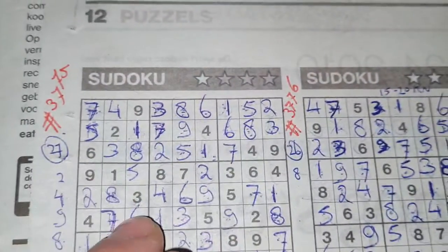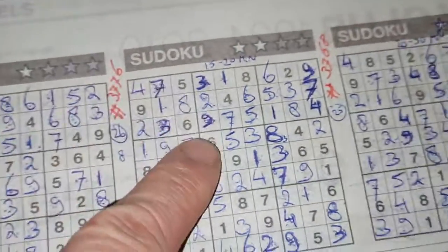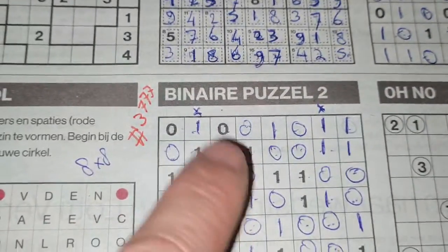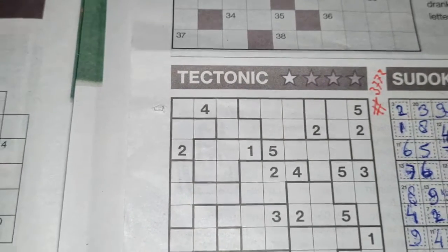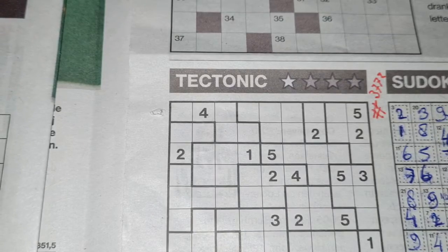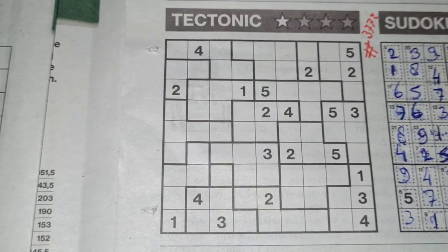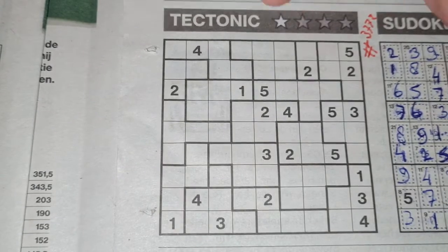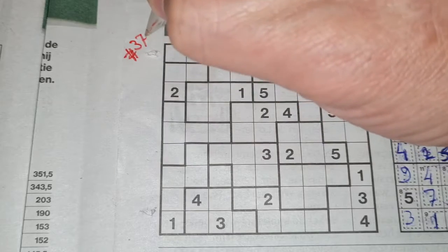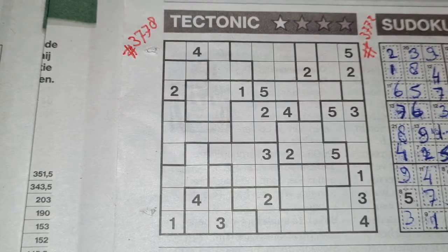I've already solved three puzzles a minute ago, 2 minutes, 3 minutes, I do not know. The first one was 1 star, the second one 2 stars, the third one a binary puzzle. So one puzzle is left, and it's a Tectonic with 1 star. All right. Let me position the camera. Okay, and this one will be number 3778.